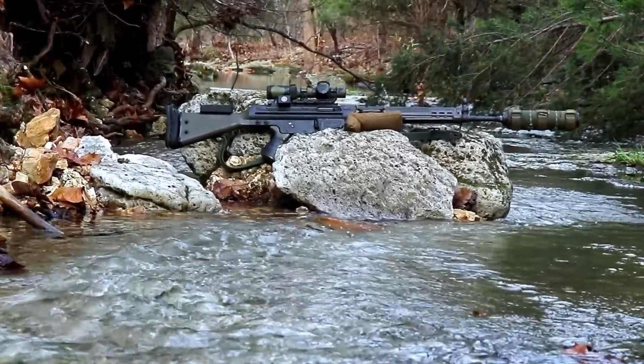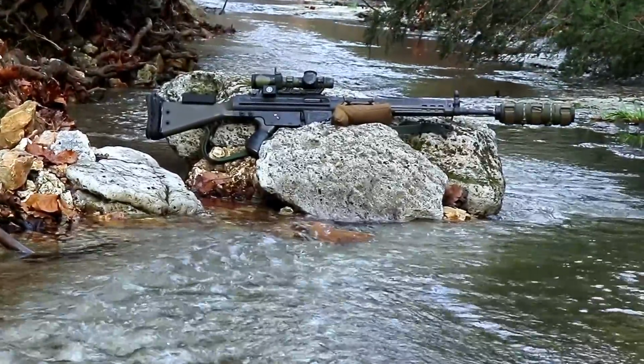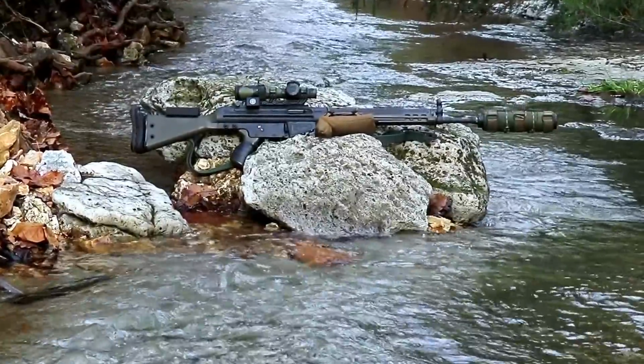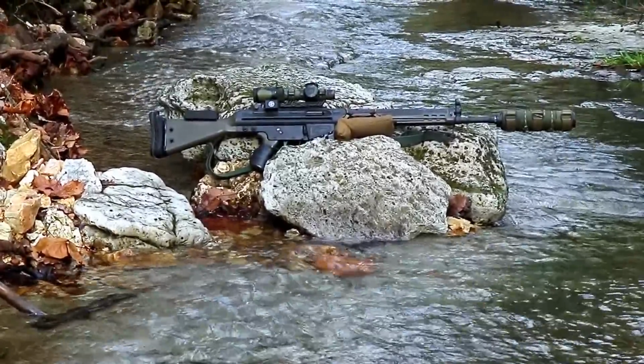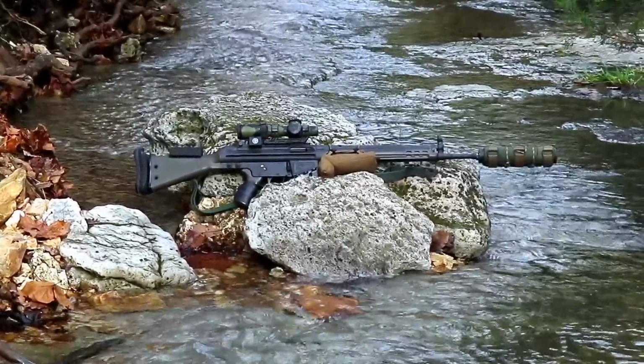And this rifle is a pleasure to shoot and delivers. There's no other way to say it. This is a GI model, so basically a basic model with the surplus parts on that PTR receiver. And it works great. It's just absolutely great.